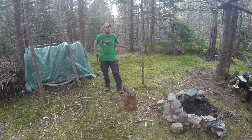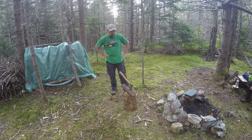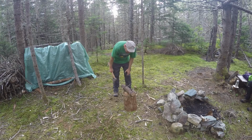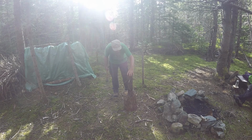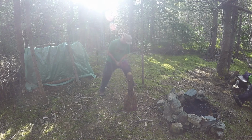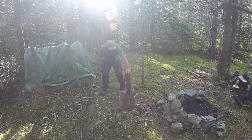As mentioned earlier, most of these trees are evergreens, and what we have kind of pre-cut are all these types of evergreen trees. They're very, very difficult to split. Oddly enough, when they're frozen, it's actually easier. It tends to break apart, pop off.